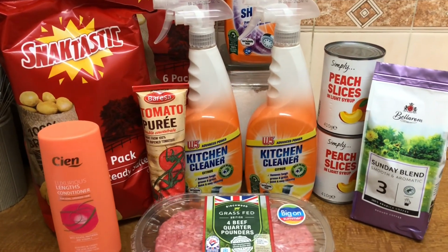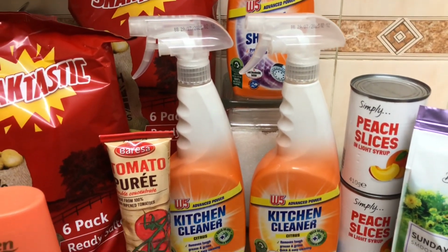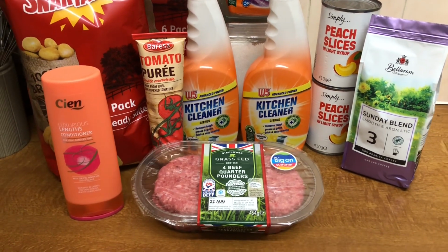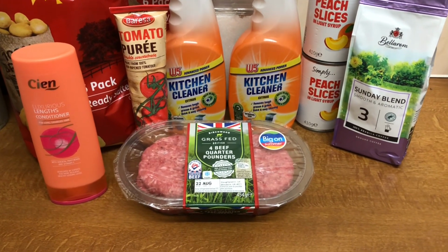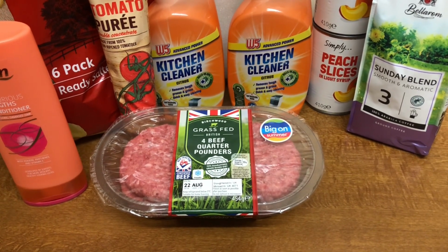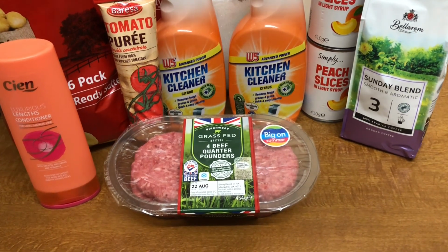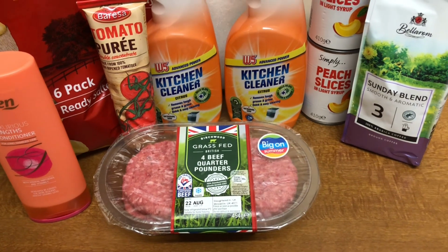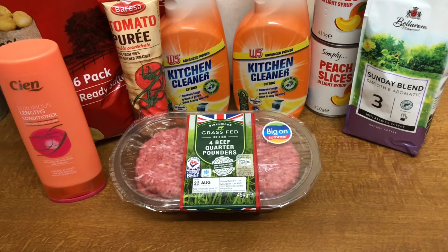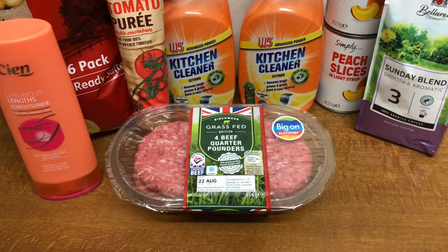I've been to Lidl this week, and if you saw my videos a couple of weeks ago, I did say I was budgeting for treats. Last week I actually walked into a coffee shop to buy a coffee and a cake, and I thought, no, as a treat this week, because I have been looking for this grass-fed beef on special offer and I've not seen it, which would you rather do? Have a piece of chocolate cake and a cup of coffee, or have some of this grass-fed beef?